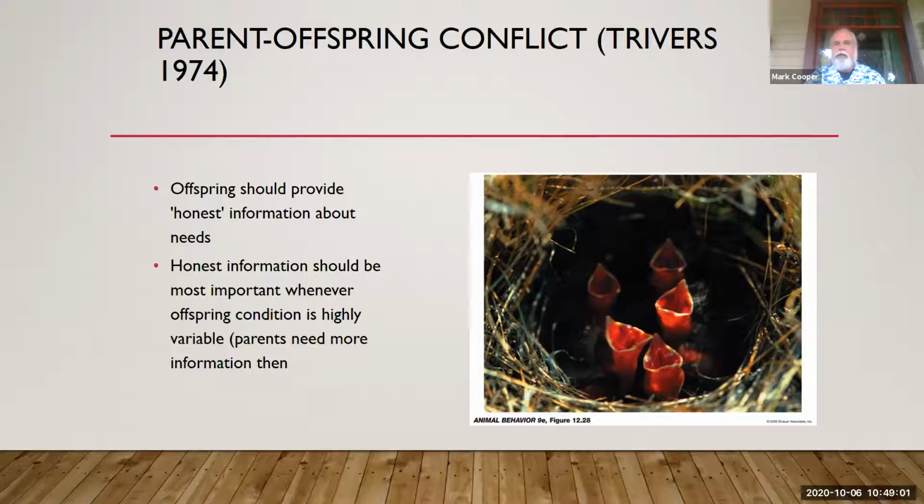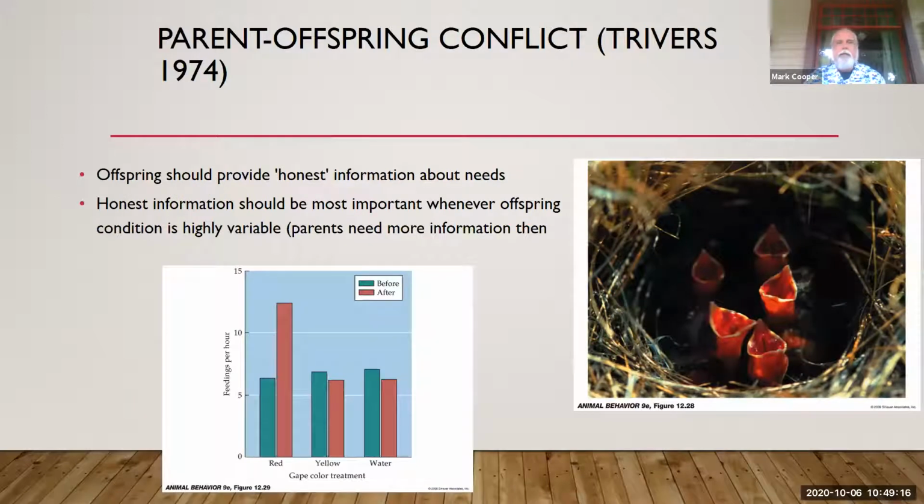It really is, what is the parent looking for? I have one bug, I've got 5 mouths. What am I striving to do? This is why the signal is the most important, because I need to know which one is most likely to survive. They need to be pretty honest about their needs, especially when the offspring's condition can vary greatly. So parents need more information than maybe the offspring are willing to give.